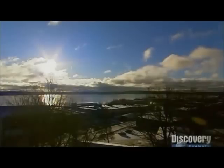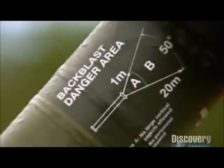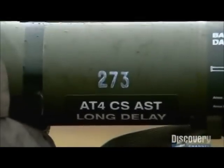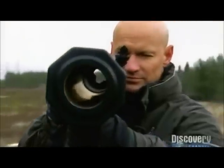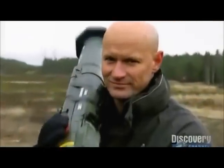Here in Sweden, they think they've solved the backblast dilemma. I've come to Bofors Test Center in Karlskoga to test out their claim. I'm going to fire one of the most cutting-edge weapons in the world. Meet the AT4 CS. CS stands for confined space, because that's exactly the kind of environment it was designed to be used in, the urban terrain of modern close-quarter combat. If they've done their homework properly, I'm about to fire the only anti-armor weapon in existence that can be launched from inside a small room.